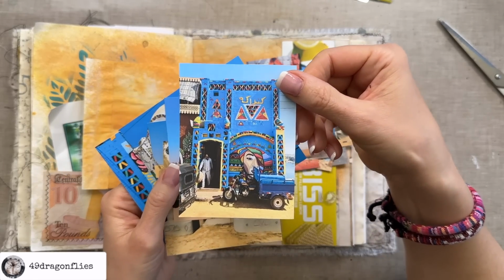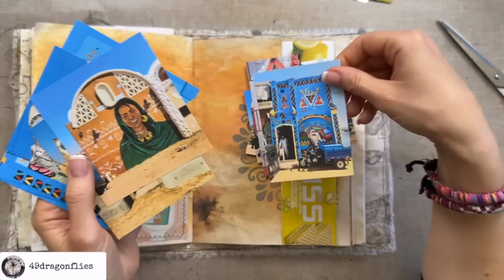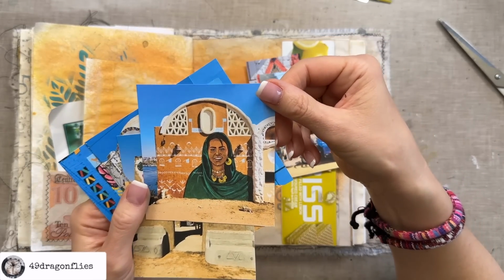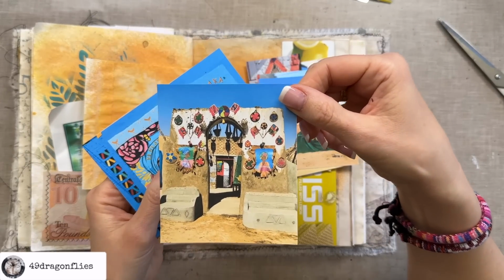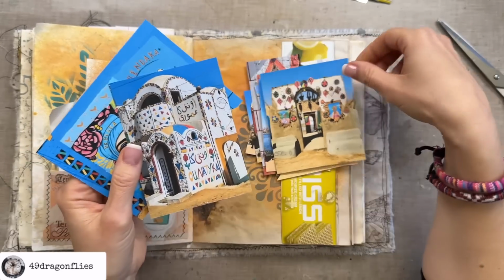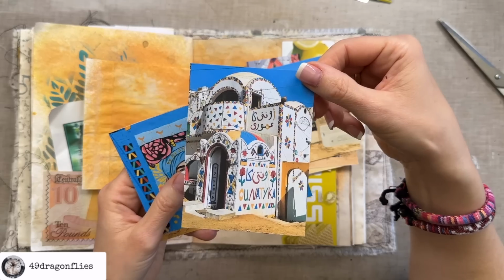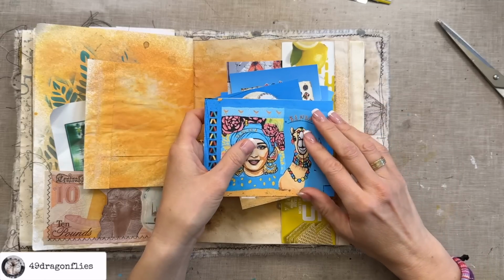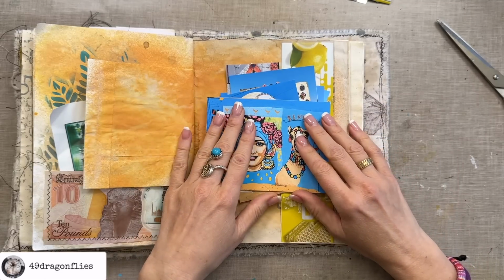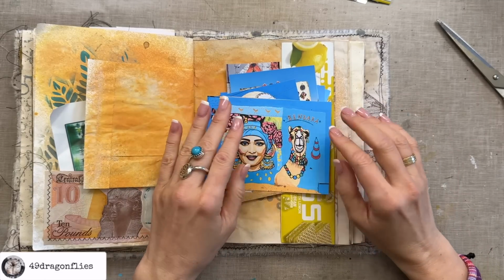I mean, the temples and everything are absolutely breathtaking, but this is what kind of tugged at my heartstrings, I have to say. I mean, how could it not? How cute. I just love it.